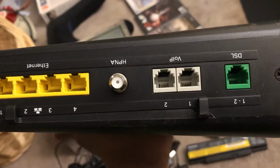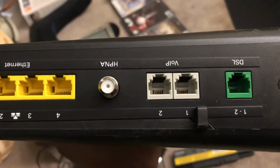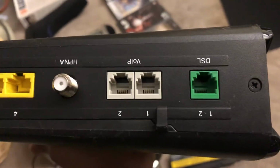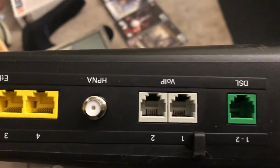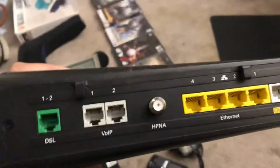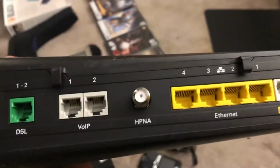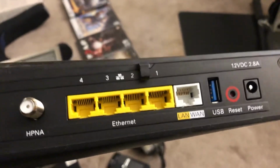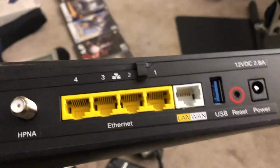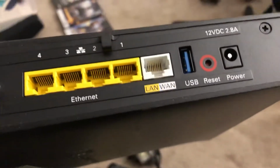You can see the RJ. That's the Ethernet RJ45. I forgot what that phone jack is called, but it's RJ something. Those are phone jacks right there. Sorry, upside down. Okay, so yeah, phone jacks. First one is Ethernet, then the phone jack, then the coaxial cable jack, and then of course the Ethernet. This thing has a built-in router, and it also has wireless.